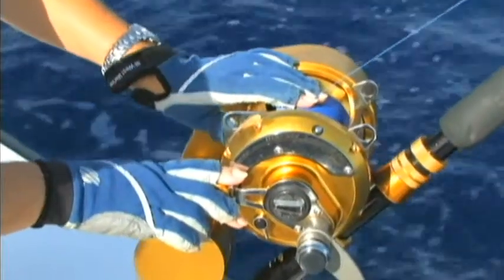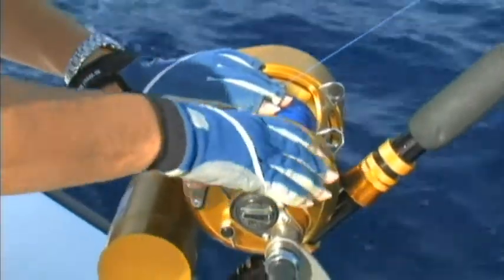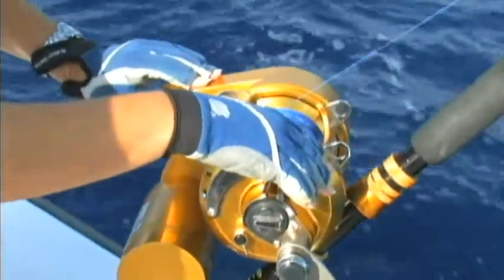It's a beautiful day here in South Florida. It's always a great day aboard the Bill Collector with Captain Bill, First Mate Kobe.